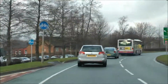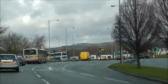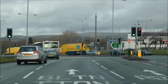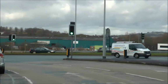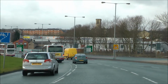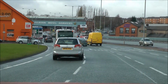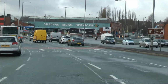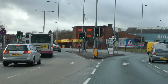Up ahead is the sign for the East Lancs Railway, but you can see the Burrs Country Park Caravan Club signposted to the left. Now at this point I would stay in this lane to the right that says Bolton on it. It then brings you into the middle lane coming through here. And as early as you can, signal and take yourself over into the right hand lane. You can do that earlier, but it's very traffic dependent when it's safest to do so.